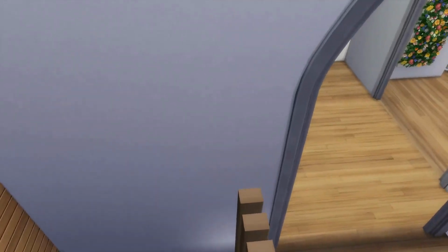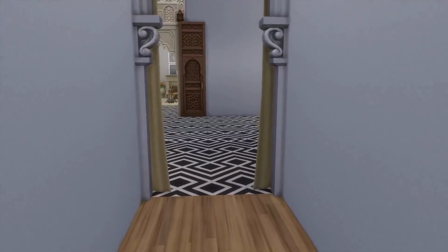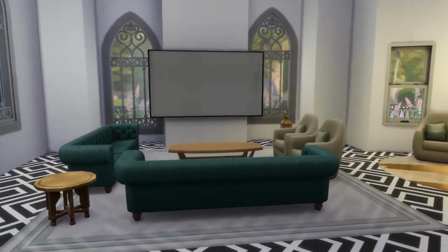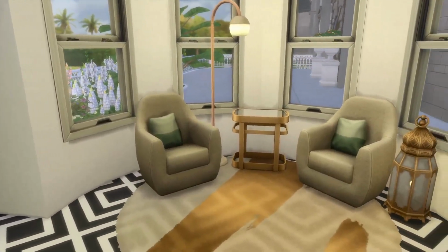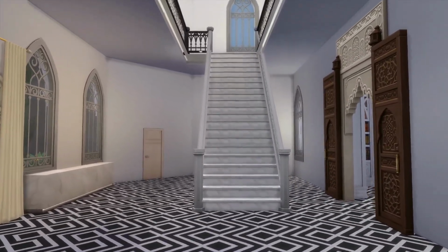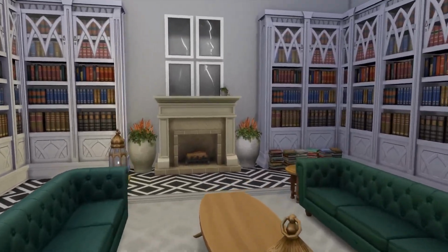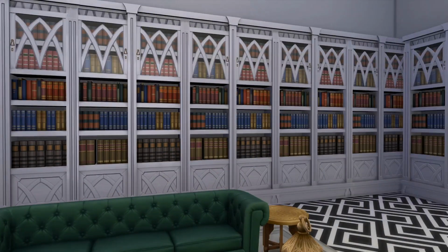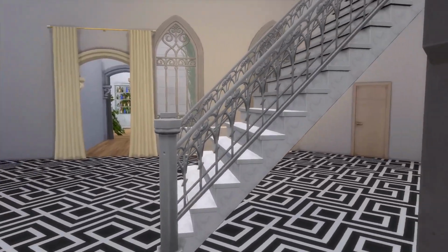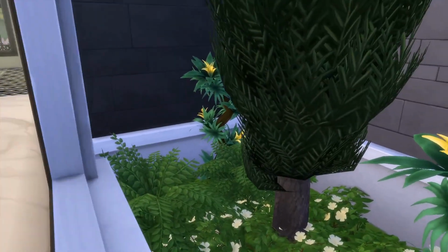And then downstairs, through the dining room arch, we get to the black and white part of the build. You might get dizzy having a look around here. But we have a little living room and a little reading corner, because look how beautiful that is. You might not want to read in this room, but I love this room so much. There's probably over 1,000 books in here, which is what constitutes a library, having over 1,000 books.